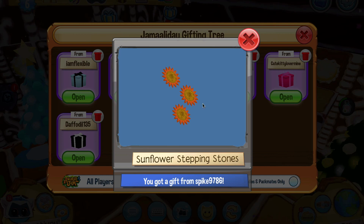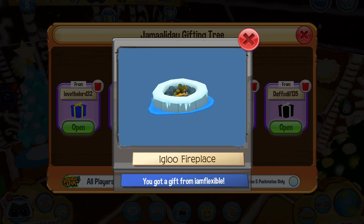As in sunflower stemmings, thank you Spike. Ooh, an igloo. Oh, this would go with my table, my rug. I don't know. I got a lot of ice thingies, but thank you for another gift. I am flexible. Thank you.